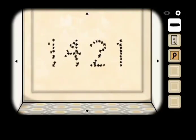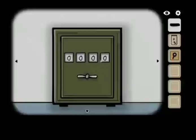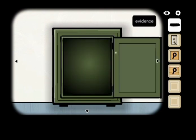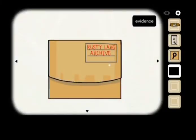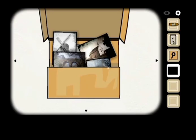What is this? Oh, cool, a code. I needed this for the safe. Alright, let's see. What's in here? 1421? Okie dokie. What's this? Alright, more files. Okay, pictures. Screen's glitching out.